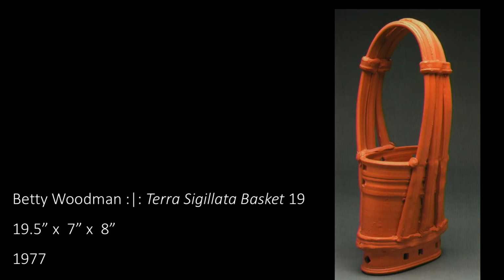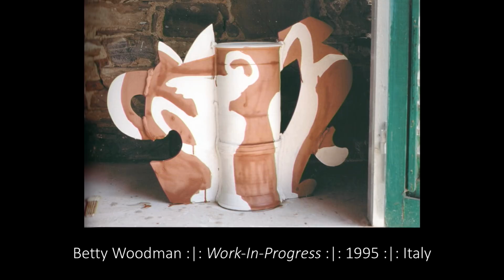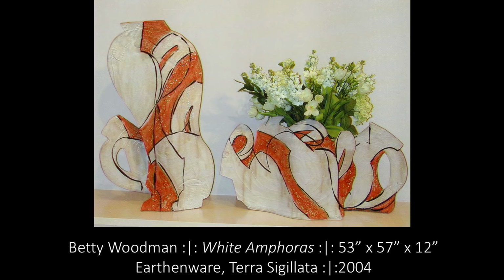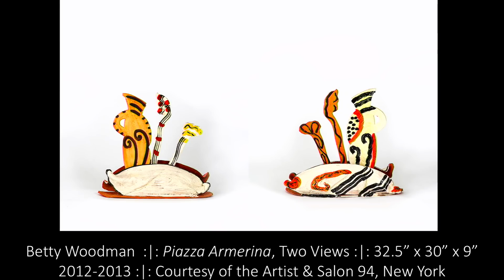In the 1970s, Betty Woodman became the first contemporary American artist to make extensive use of Terra Sigillata. Betty's expressive earthenware, which was informed by Mediterranean pottery, first integrated basic red-orange Terra Sigillata and then expanded into dynamic red-orange, white, and black patterned surfaces. She continued this through the early 2000s, and always stretching the limits, she employed her painterly techniques, using unfired Terra Sigillata in her works on paper. She layered these Terra Sigillatas with acrylic paints, graphite, ink, and wax. And in her more recent works, we see her going back to the red-orange, black, and white, along with her vibrant colors.